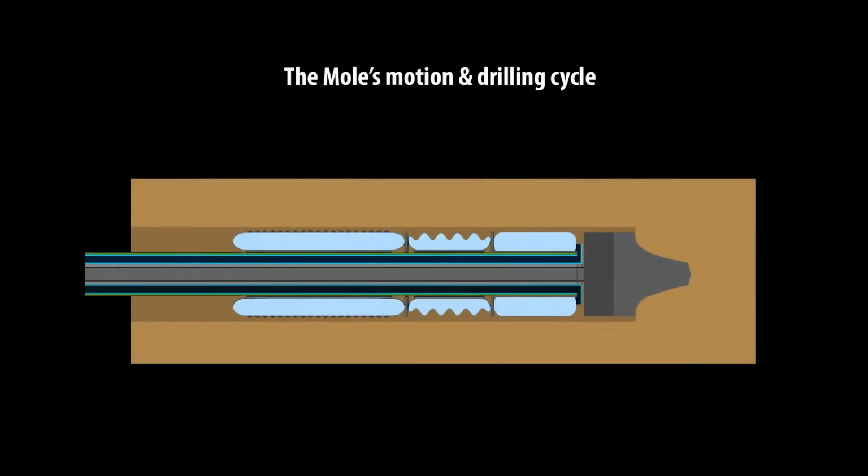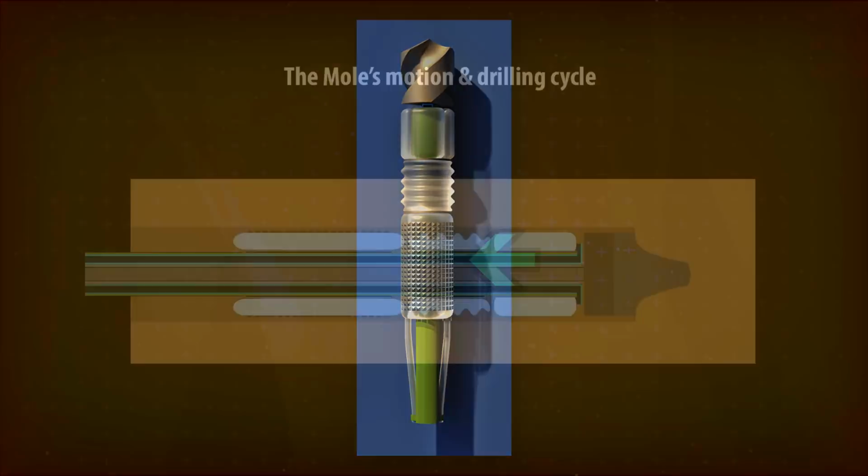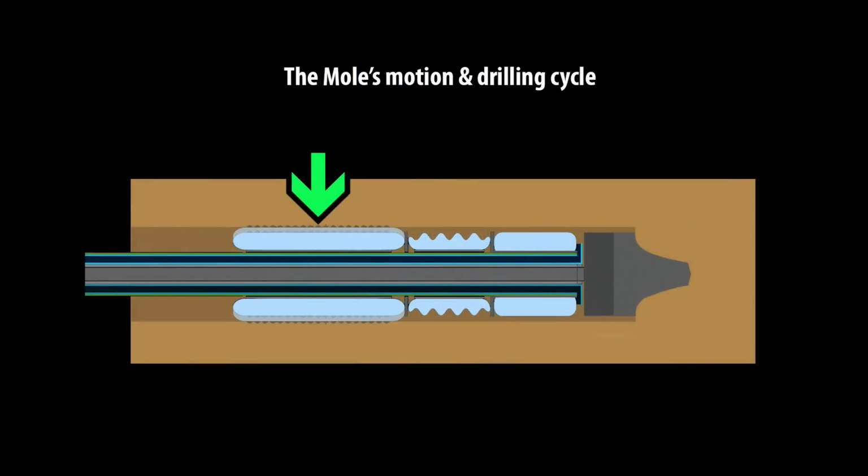Here's how the mole propels itself. The bigger locking bladder in the back is covered with dense rough points, similar to a sandpaper. As this bladder inflates, these points bite into the surrounding stone, locking the bladder in its current position. Then the middle bladder inflates. Its expanding accordion shape pushes against this washer. The washer, via this rigidly fastened metal tube, transfers the pressure to this ball bearing, and thus to the drill bit.